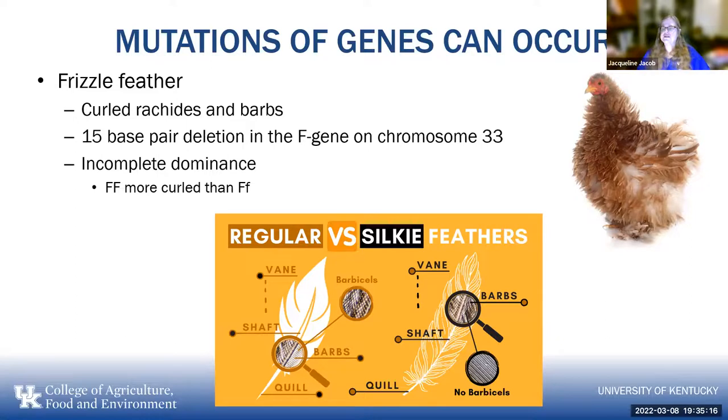Sometimes you get naturally occurring mutations. For example, the frizzle feather, where the feather starts curling up. This happened because of a 15 base pair deletion. That's 15 nucleic acid pairs in the F gene of chromosome 33. So in the template, something went wrong and 15 base pairs got deleted from that gene and you got a frizzled chicken. It showed incomplete dominance, so that if you have the mutation on both alleles, it's more curled than if you just have one of the mutations and one without.